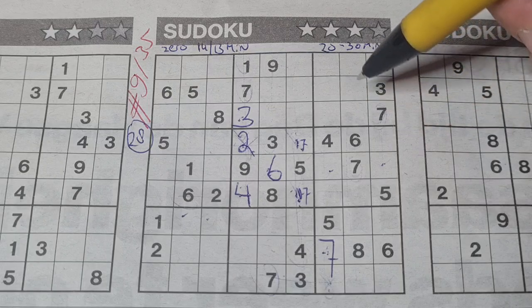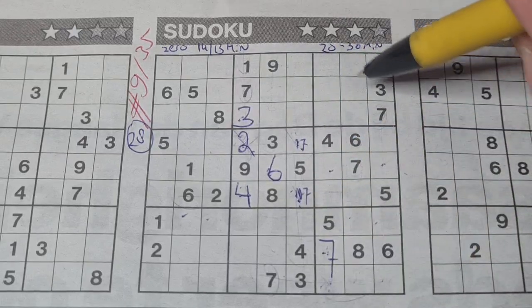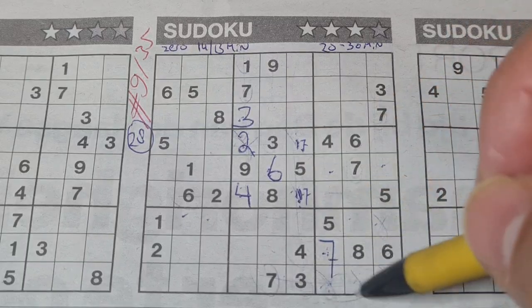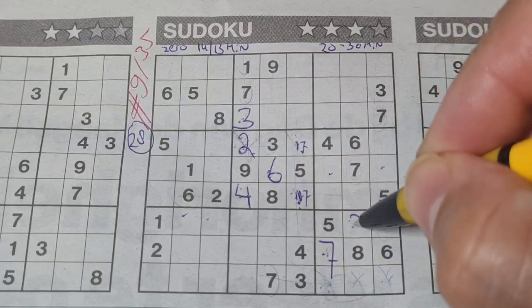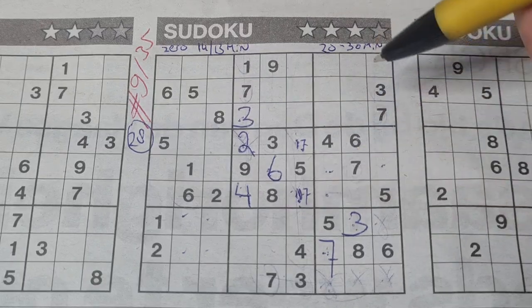Alright. Come on. 5 missing numbers in this big square. 1 of the missing numbers is 3. We have a 3 in the last column, no 3 in these 2 boxes. We have a 3 in the last row, no 3 in those 3 boxes. So 1 box left for the 3 in this big square. Should be there. 3, 3.